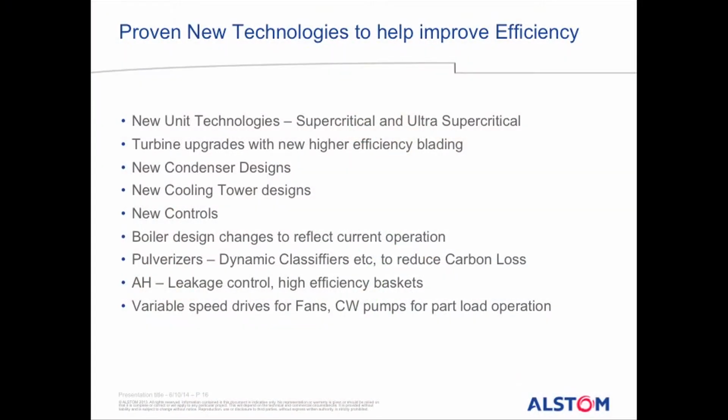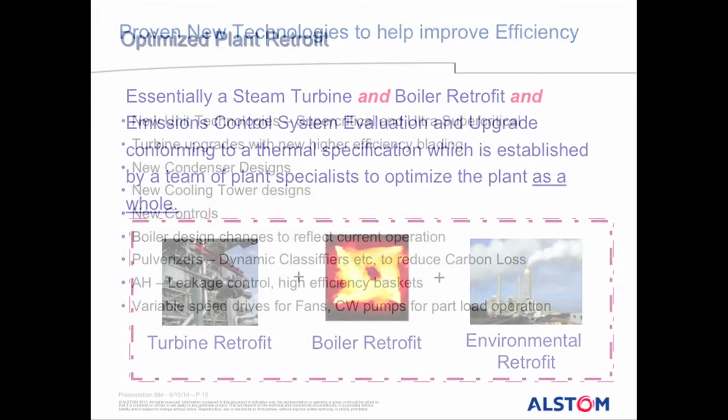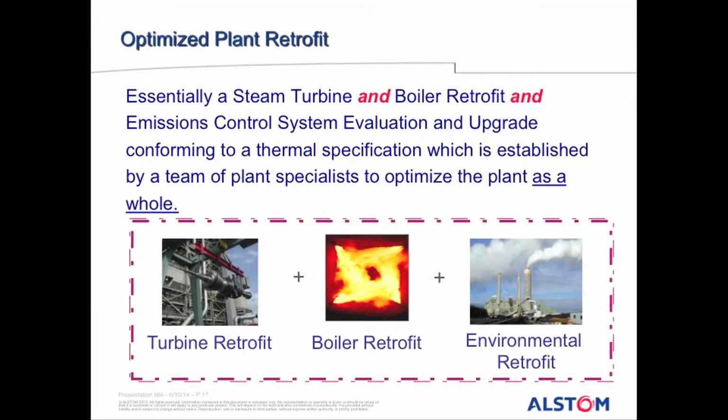Boiler design changes to reflect current operation, whether it's changing in terms of cycle, but we can bring it up to date, obviously we have better design for tubes for heat exchange. So pulverizers, again, dynamic classifiers, air heaters with less leakage. There's lots of things we can do. So essentially, it gets down to balancing the system. Turbine retrofit, boiler retrofit, and environmental retrofit. And we can retrofit everything on the back end.